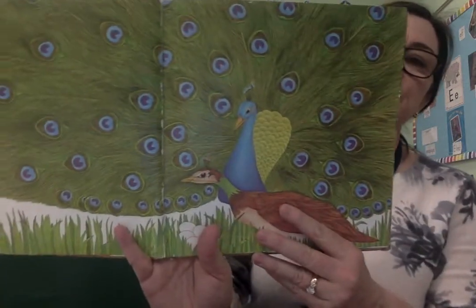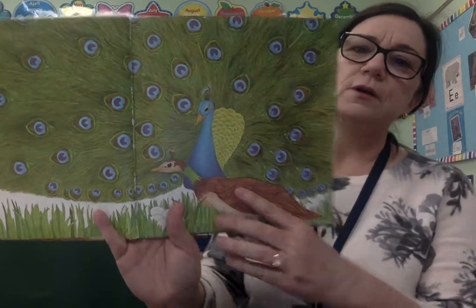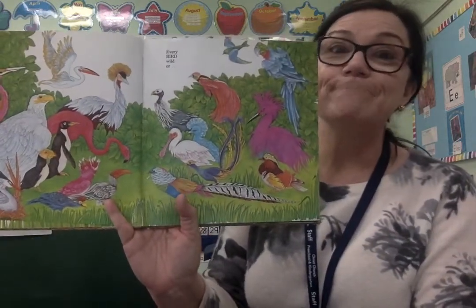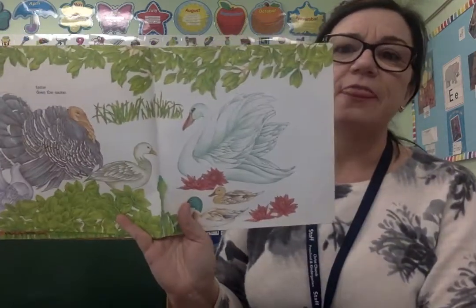But chickens aren't the only one. I know what type of bird that is that spreads its beautiful feathers. So this is a peacock. So a peacock also hatches out of an egg. Every bird, wild or tame, does the same.